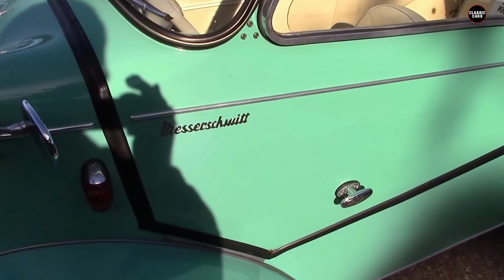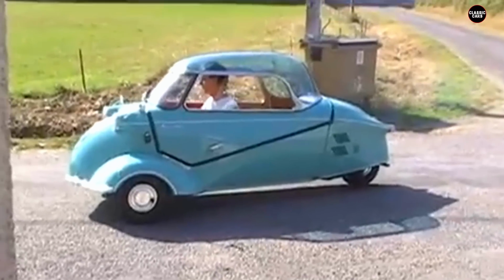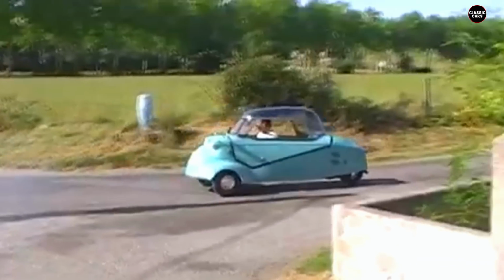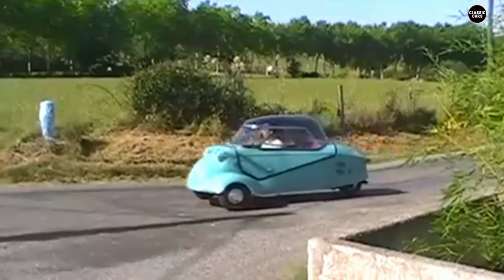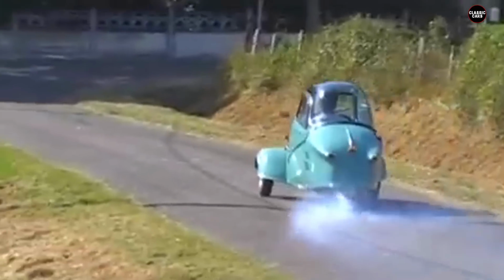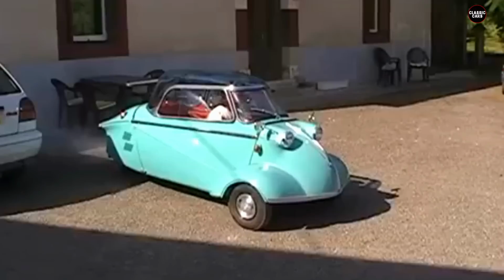From a practical standpoint, the Messerschmitt KR200 was anything but practical. It was a microcar designed for a time when Europe was recovering from the aftermath of World War II and needed affordable, small vehicles to navigate crowded streets. It was designed to be cheap and efficient, but it wasn't built for long drives, comfort, or speed. It was a vehicle made for short trips, for getting from one place to another with as little fuss as possible. In that regard, it succeeded, but its slow speed, lack of comfort, and unusual design made it more of a quirky historical artifact than a reliable car.